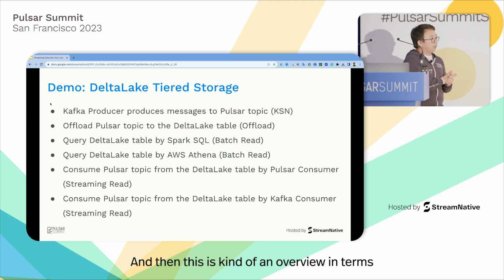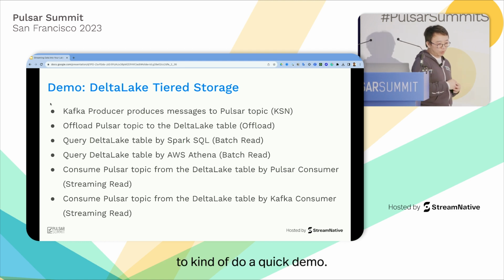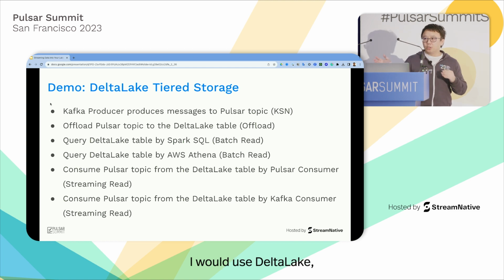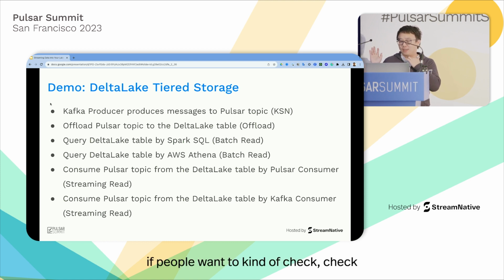This is an overview of what we have done with Lakehouse tier storage, but I want to use this opportunity to do a quick demo. I hope I can run the demo within a couple of minutes. I want to show it end-to-end. I will use Delta Lake, but I do also have Hudi and Iceberg demos. If people want to check that, you can talk to me after the talk.